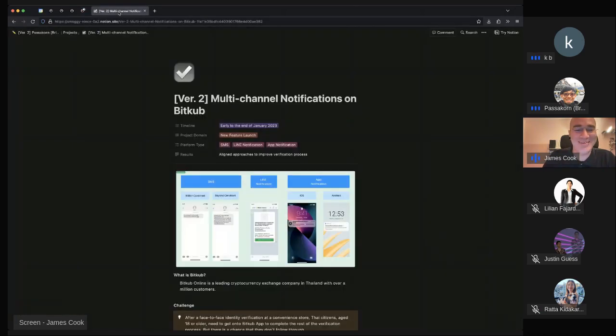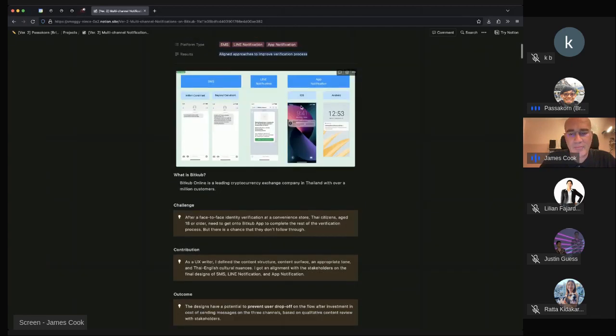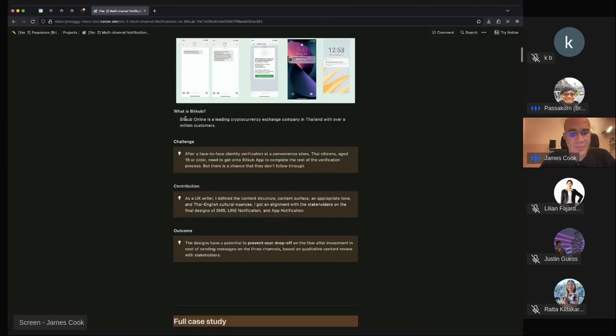Yeah, it's better. Okay. So multi-channel notifications on BitCub. New feature launch, okay. Something to do with notifications and SMS. Results, aligned approaches to improve verification process. I don't really know what that means. That's quite jargon language. But okay, so you've got a picture here. SMS, LINE, app notification. Tell me what BitCub is.